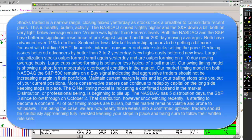Large capitalization stocks outperformed small again yesterday and are outperforming on a 10-day moving average basis. Large caps outperforming is behavior less typical of a bull market. Our swing timing model is showing a short-term, moderately overbought condition in the market.